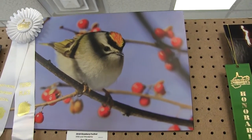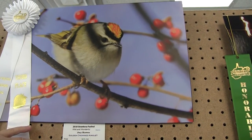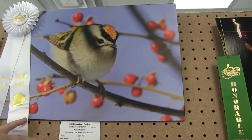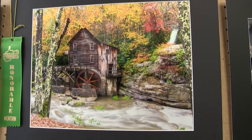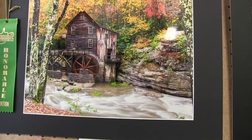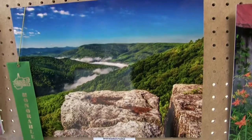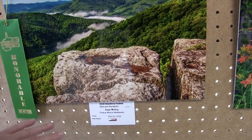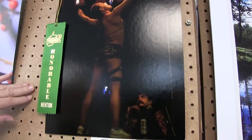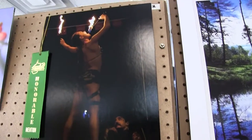Here is a third place winner, Joey Heron, Golden Crowned Kinglet. That's pretty. Isn't that a pretty picture? It's beautiful. It's on sale for $25. Honorable mention is Wild and Wonderful's Michael Jurtovic, Lights On. That's another pretty picture. $20 here. Okay, Gary McCoy, Table Rock Morning. This is not for sale. It's an honorable mention. This is interesting, by Betsy Straley, After the Rain. It's an honorable mention, and it is not for sale.